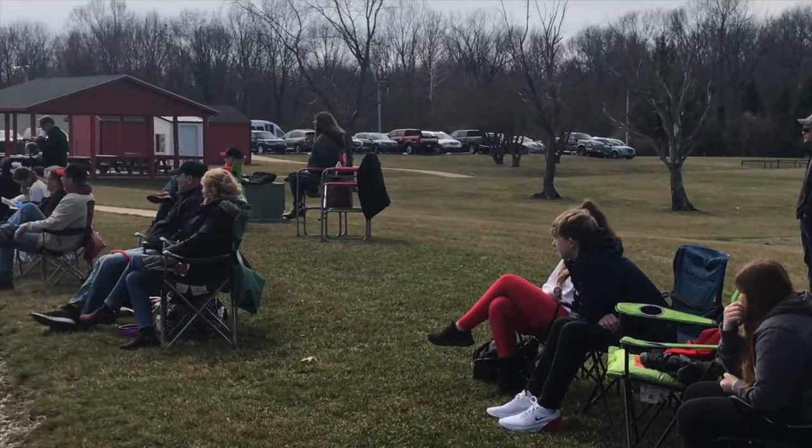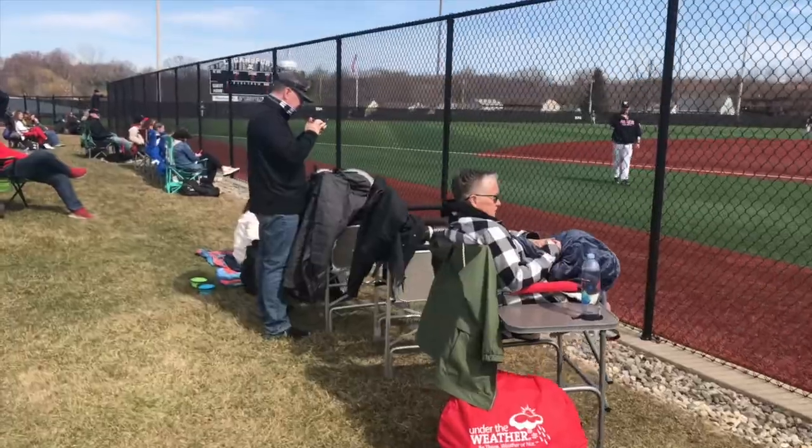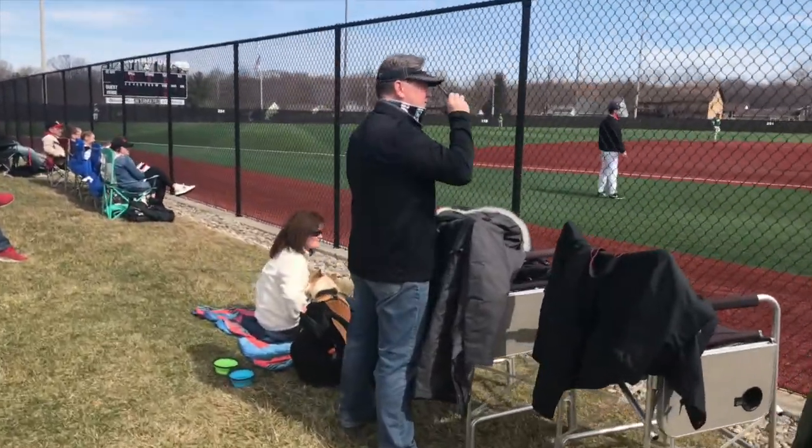And you got plenty of open space down each foul line to watch the game on a blanket or a chair. And you can probably bring your own snacks and non-alcoholic beverage drinks.